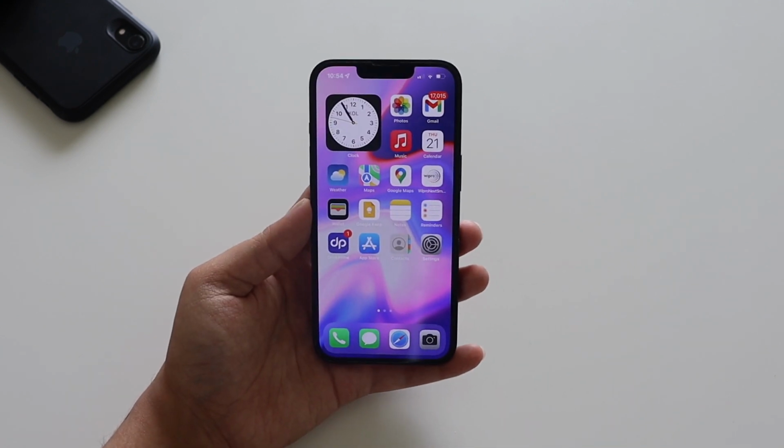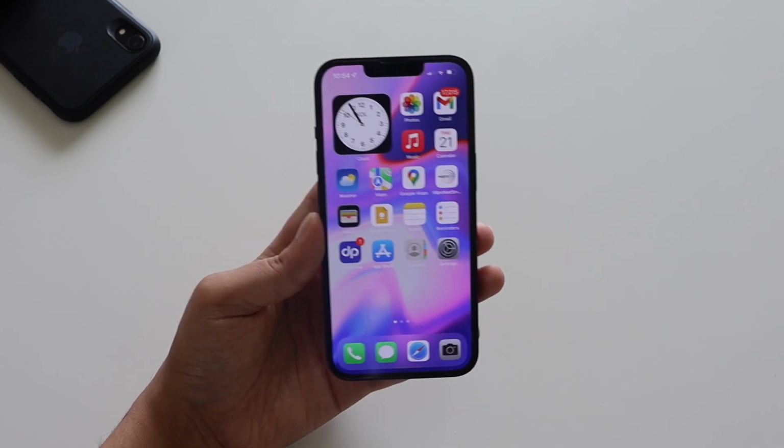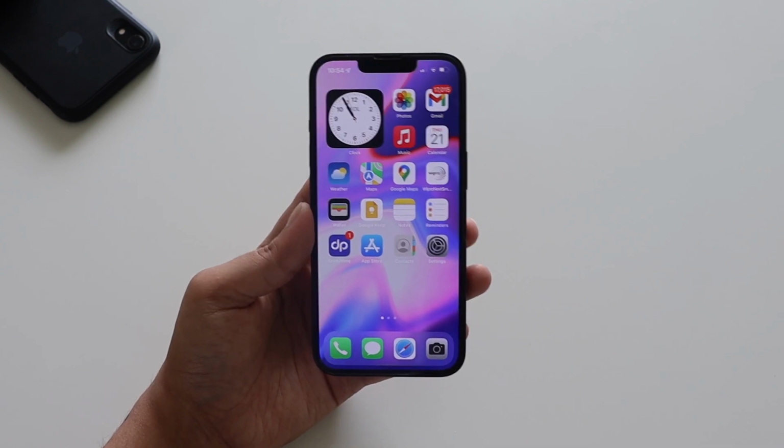So then again, that's it for this video. I just wanted to let you know about the iOS 15.6 new features and the bug fixes, and whether you should install iOS 15.6 if you are on iOS 15.5.